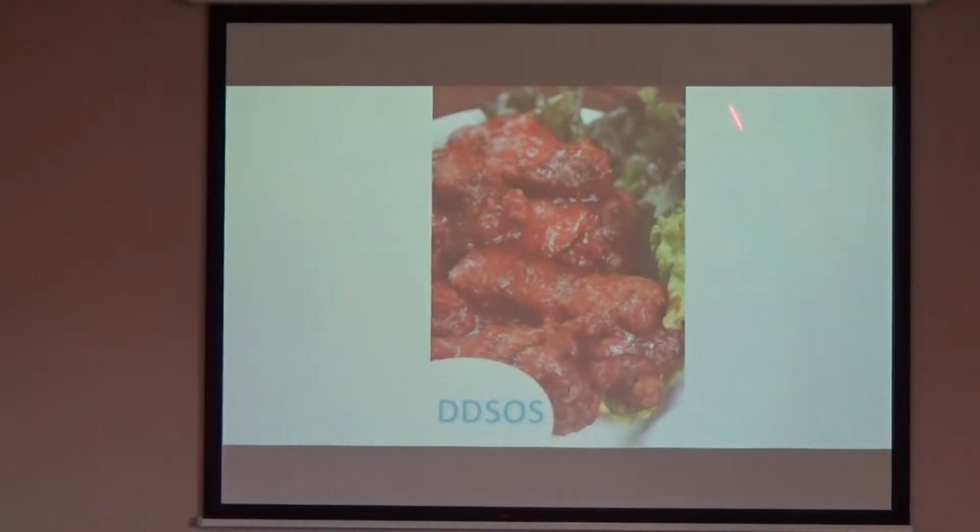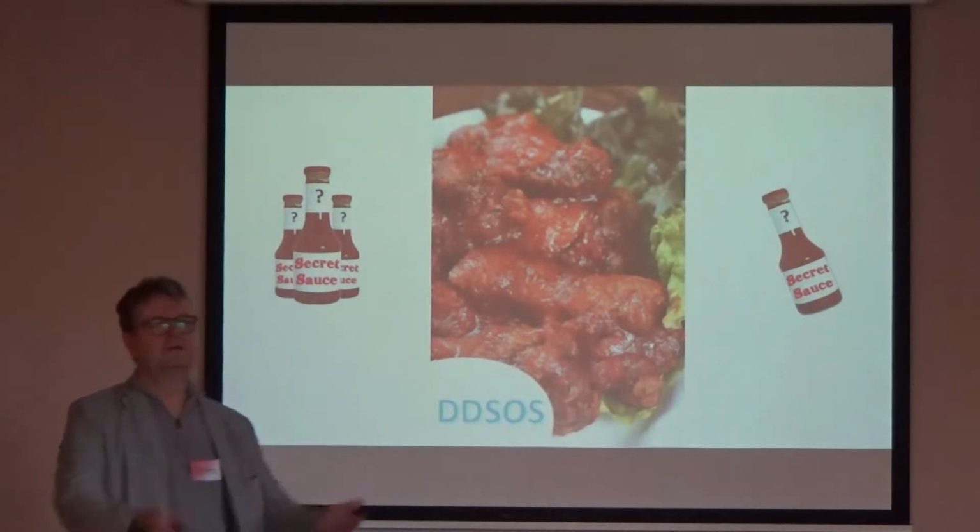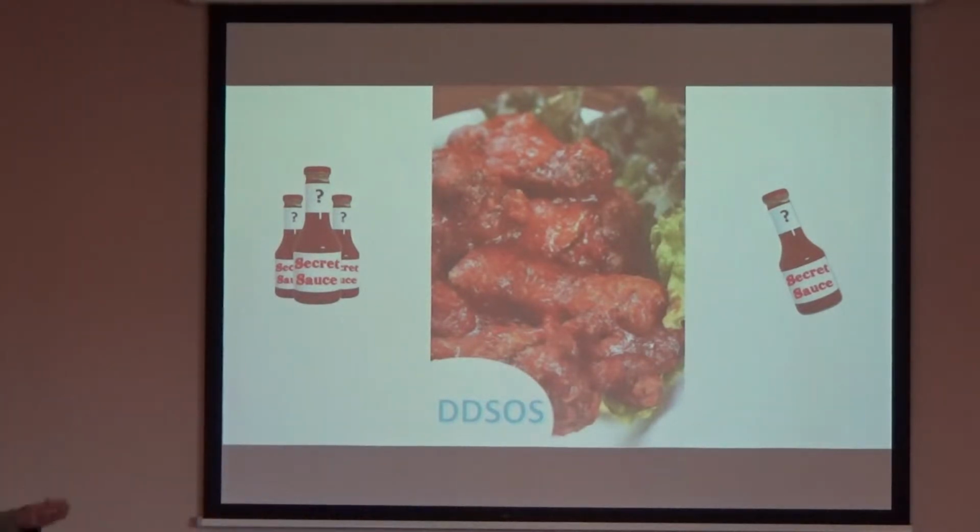So, like with all good food, there are secret sauces needed, there are special ingredients needed, and this is the secret sauce which is giving the taste to this meat dish here. In our case we have multiple different secret sauces, and in this introductory talk I want to introduce you to our secret sauce.